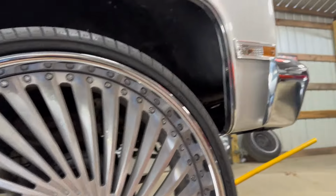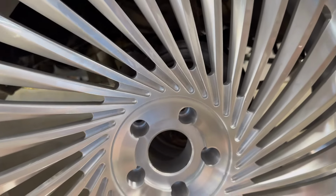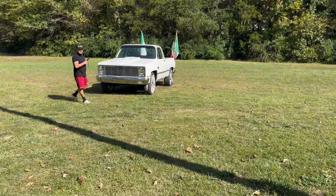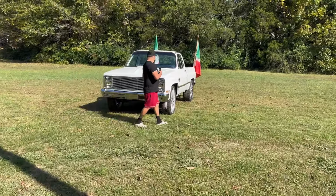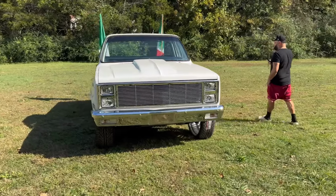But y'all see, we're finna go ahead and attempt to put these wheels on. So I'll turn y'all right back on, man. All right, so just like that, we bolted up the C10 on these brand new 28-inch Forgiato big cast, man.